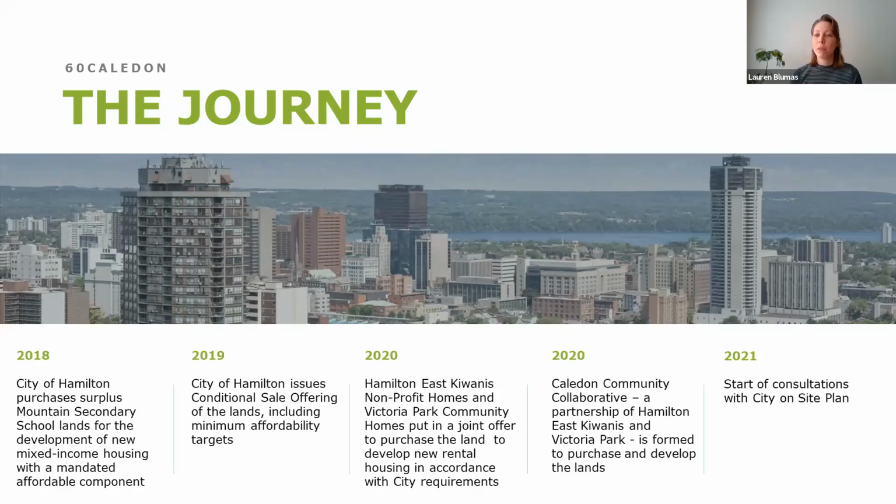In 2020, Hamilton East Kiwanis and Victoria Park came together to put in a joint offer to purchase the land to develop a new mixed income residential development. In 2020, Caledon Community Collaborative, being the partnership, was formed for the purchase of the lands and to further the development. And taking us to present time, 2021 was the start of consultation with the city. And we're right now at just the start of formal consultation, which is the very beginning of the planning process.